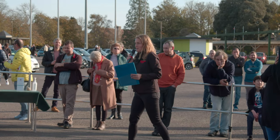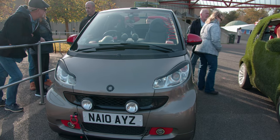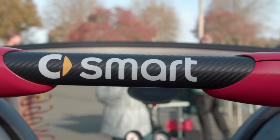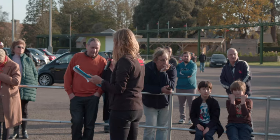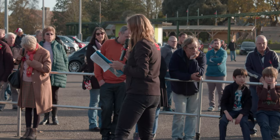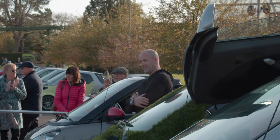To get started, I will start with our first runner-up, and that is this one over here. So if I could have the owner come and collect your prize. Bruno here has had his car for just over a year, and he has done pretty much everything to it and spent quite a lot of money. He has done all of the paintwork, the detailing, a big sound system, and put in custom exhausts. So I would give a big round of applause to Bruno for all of the hard work he's put into his car.